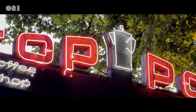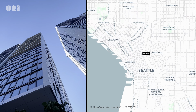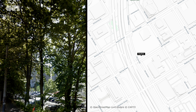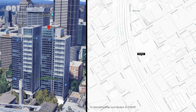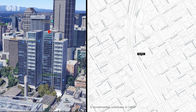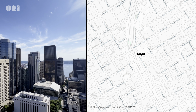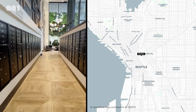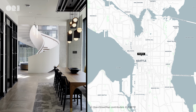Ovation is located on Spring Street in the heart of downtown Seattle, just east of Interstate 5. Previously, the site was home to a parking lot. Now it's home to 2 towers full of new apartments ranging from studios to 3-bedroom residences. With the very best of Seattle located just outside your doorstep and jaw-dropping amenities, Ovation is the perfect home for those looking to make a move in Seattle.